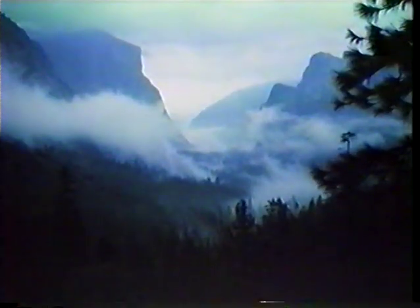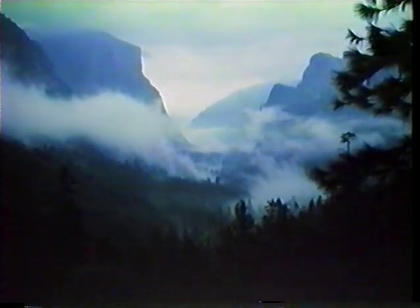It's not always nice weather in Yosemite, especially in fall. The rain in the valley may mean snow higher up. Often the most spectacular scenes occur when the sunlight manages to break through the clouds.